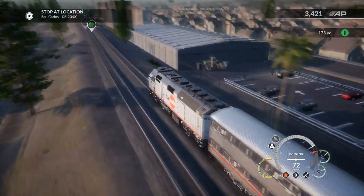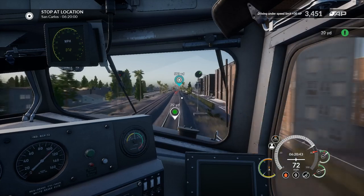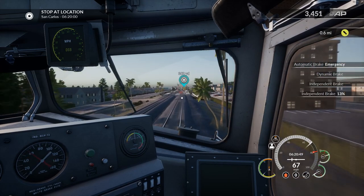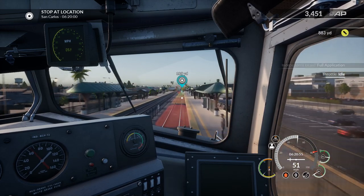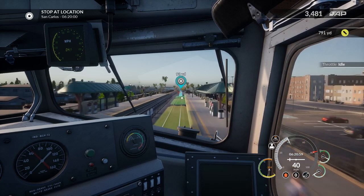Ooh, the wind noise. That is pretty extreme. Oh God. Yeah, this might be required. Should have been actually doing my job rather than looking at the shiny. Oh, we're so overtopping this. Come on, stop, please.